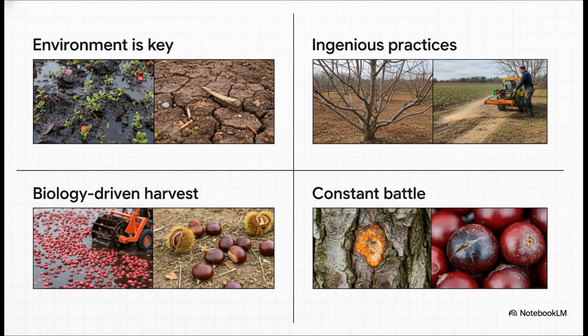So what's the big takeaway here? Well, first, it's pretty clear that success for both of these crops comes down to mastering a totally unique environment. We've seen how cultivation practices, like pruning or sanding, are these brilliant solutions to very specific problems. We saw how their harvesting methods are perfectly tailored to the fruit's own biology. And finally, that growers are in this constant, specialized battle against disease.